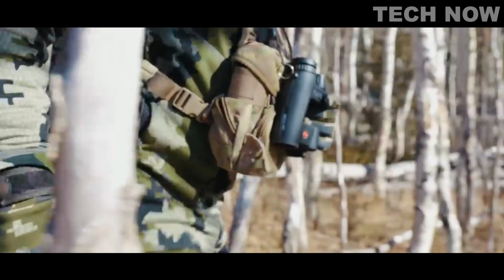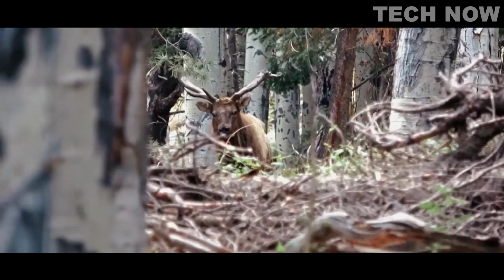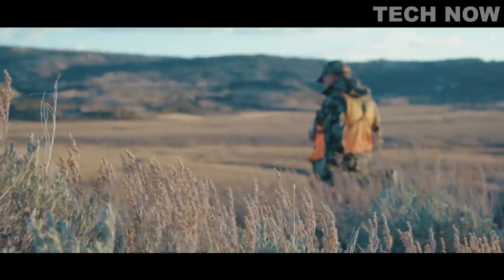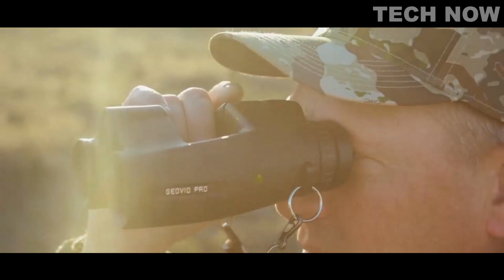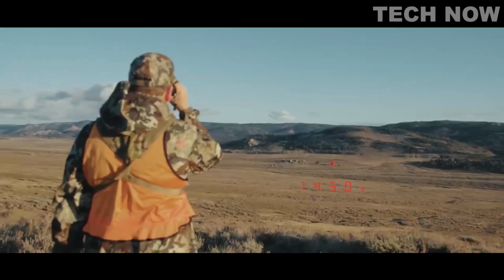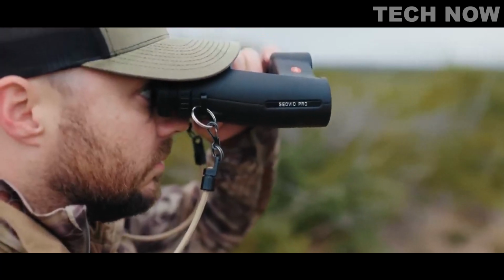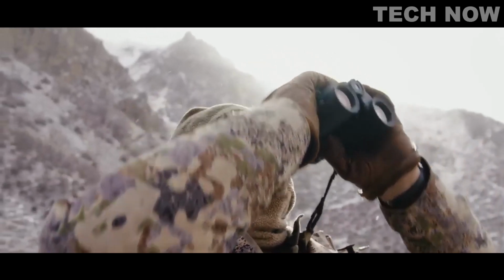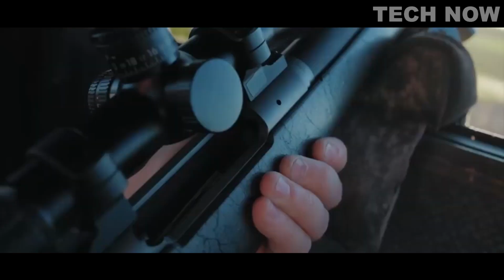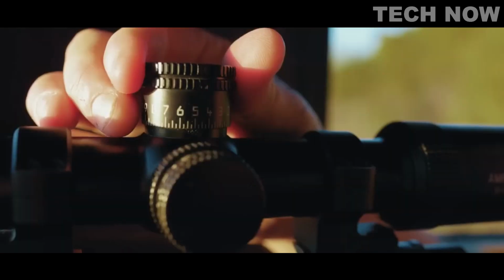Although the smallest of any range-finding binocular, the Geovid Pro 32 is loaded with class-leading technology. Developed ground up to combine built-in atmospheric sensors with onboard applied ballistics, the enhanced Bluetooth connectivity gives seamless smartphone and Kestrel integration. Unlocking a new world of accuracy, providing precise elevation and wind corrections all in real time.